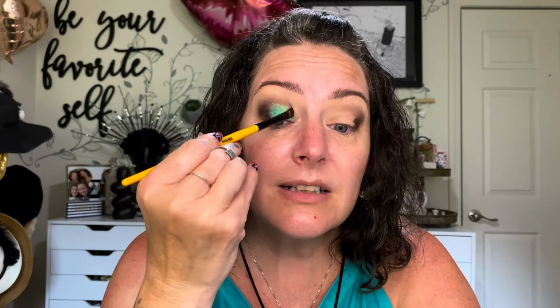This is very nice. Wow. All right. Just going to keep going in and getting more and piling it on. It's gonna go across my entire lid. I wasn't sure where I was going to put it, but I think I figured it out now. That is so pretty. Holy moly.